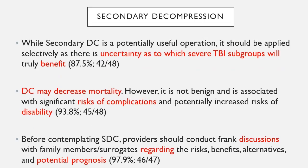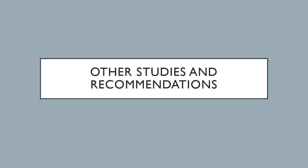There's uncertainty about which subgroups of severe TBI patients will benefit from this operation, as we've discussed. In addition to potentially contributing to poor survivorship, there are, as with any major operation, complication risks and concerns. Frank discussions about the uncertainty, the risks, benefits, alternatives, and potential prognosis should be undertaken at the time. A word or two on a few related recommendations.